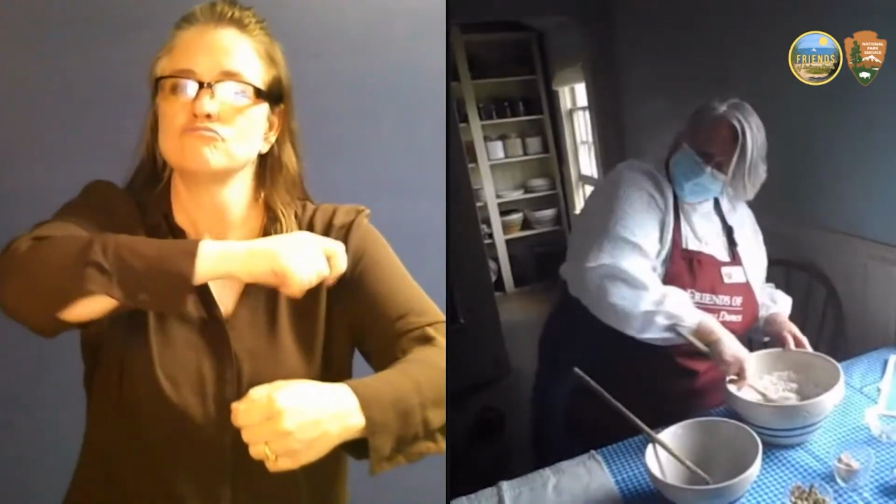And if you want, you can add nuts. Walnuts are very good in this cookie, but we haven't done that today in case of nut allergies. You just mix it all up. Nice and creamy. And then it's going to look like this. This is our finished cookie dough. Kathy's going to go ahead and prep a sheet. Well, I'm going to check the cookies that are already in the oven.